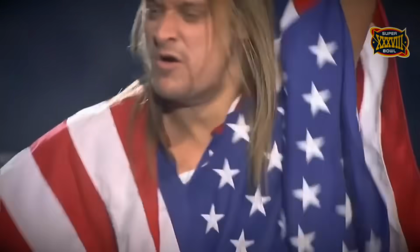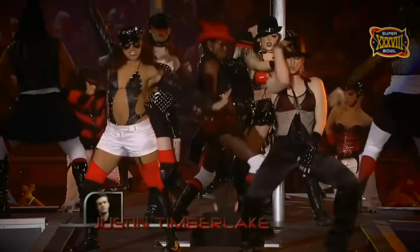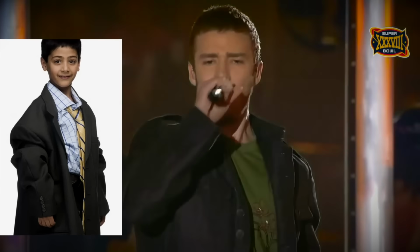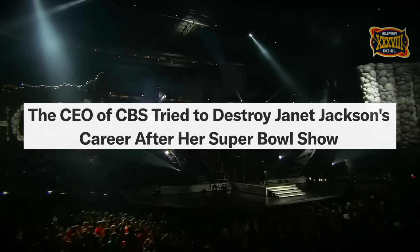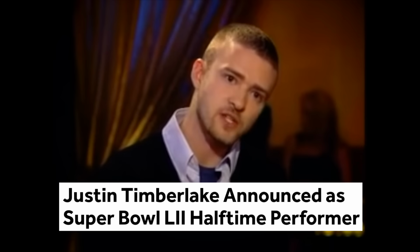You figure it's probably almost over, but then Janet Jackson performs Rhythm Nation, and from the center of the stage, Justin Timberlake emerges, dressed like he's ready to do a mock job interview in his 5th grade class. Of course, that is not what he is here to do, and the ensuing controversy from his mistake would completely tank Janet Jackson's career, while basically doing nothing to Timberlake's own reputation.